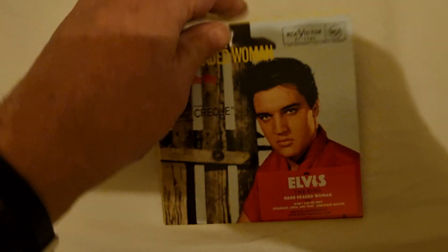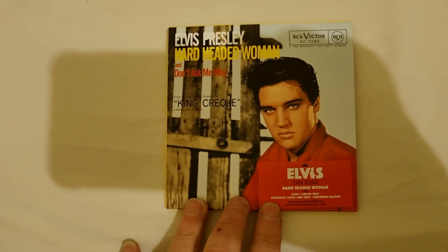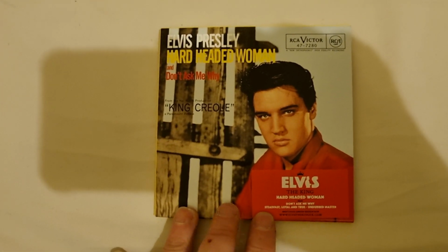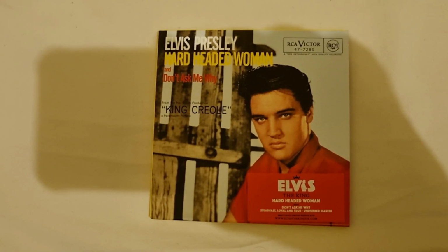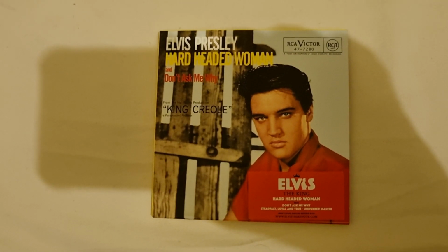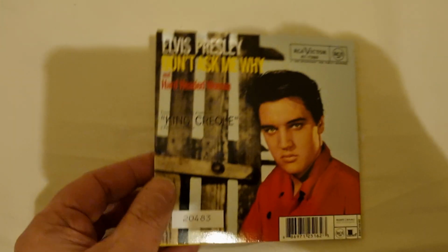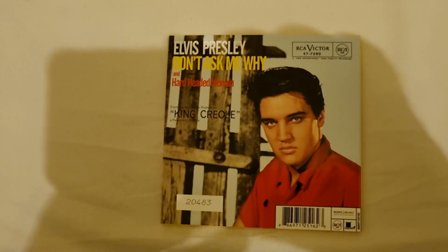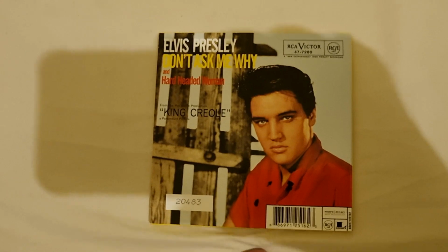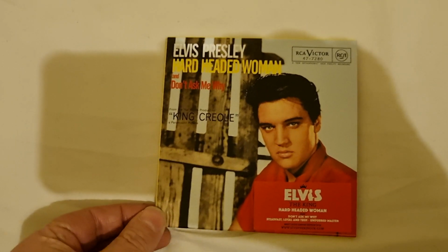The next one we have is Hard-Headed Woman. Again, a 1958 release, and it reached number 2 in the United Kingdom and number 2 in the United States. On the flip side, we had Don't Ask Me Why, and again, two great tracks there from Elvis from the 1950s. Which is your favourite out of the two? I would go for Hard-Headed Woman.